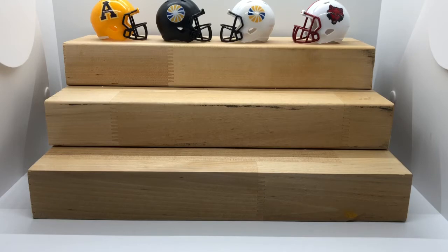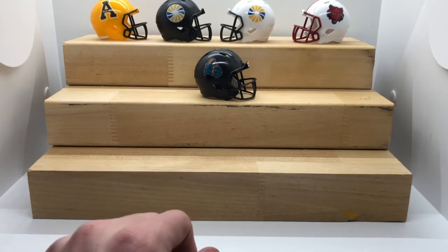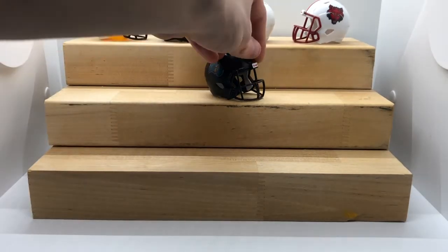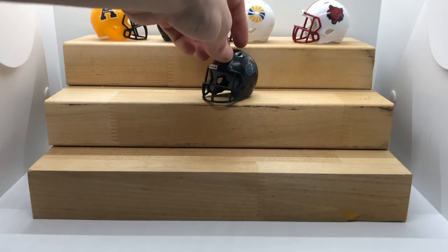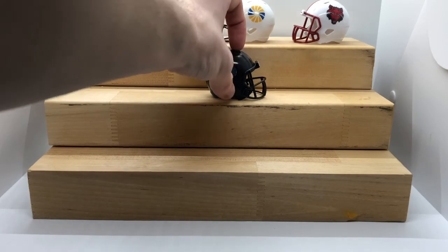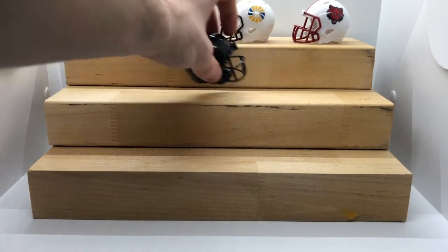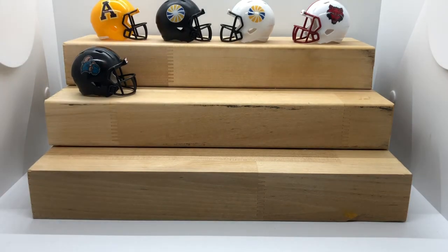So next up, we have the Coastal Carolina Chanticleers, and you will get their traditional one that they usually wear. It's a black. They wear a white one for 2019 as well, and I'll show that here in a minute. This is pretty straightforward by me. Coastal Carolina. If you don't know them, I highly encourage you to look them up. Got a teal field, which is absolutely incredible to me. Really like what they're doing down there.